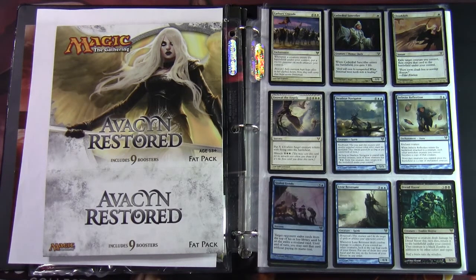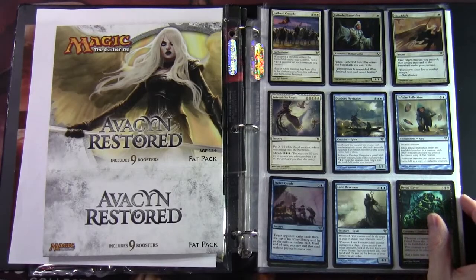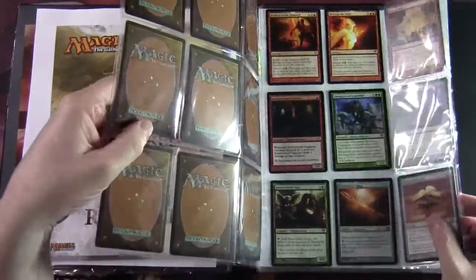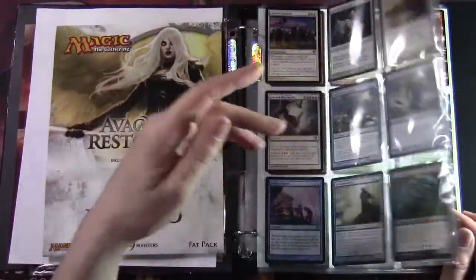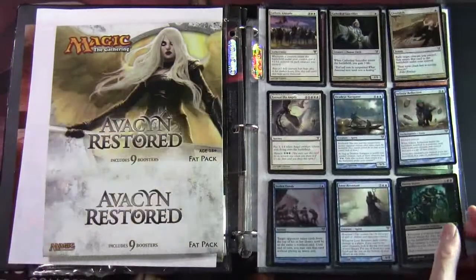We'll come on to some other things as well that were part of Avacyn Restored, but let's look at some of the cards first of all. So these are the rares that I pulled, and also the foils in here as well. In fact, there's one there that's a foil rare.